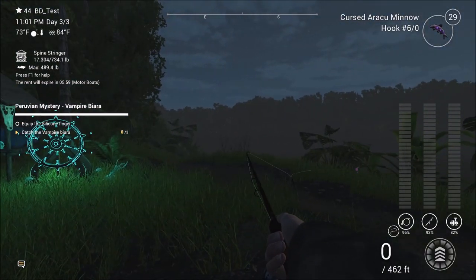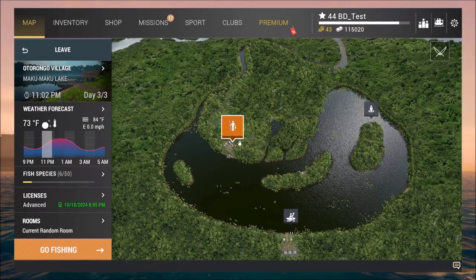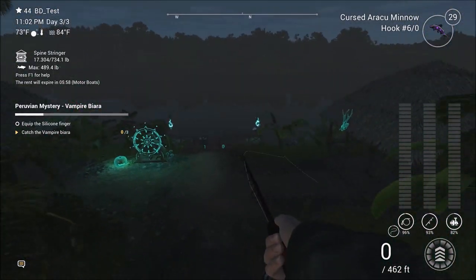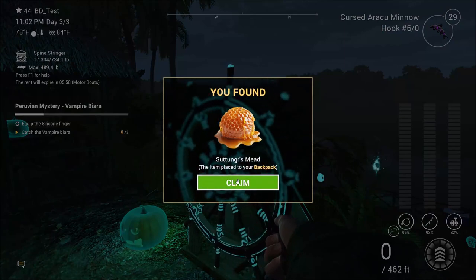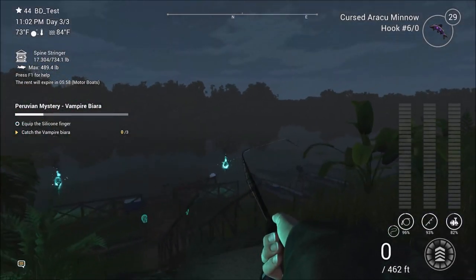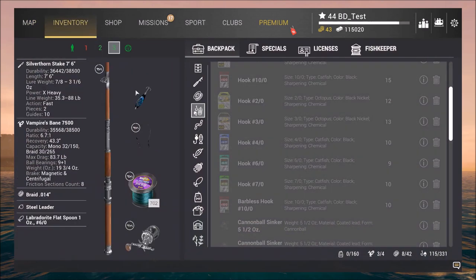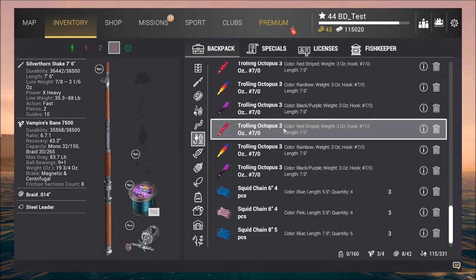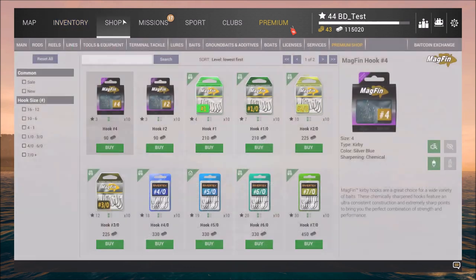So then next up is we're going to catch the vampire Bayara. So let me come back over to here. Okay, so the silicone finger is very similar to what we're going to need. Let's see if I brought any with me. It's right up here. However, you need a jig head.